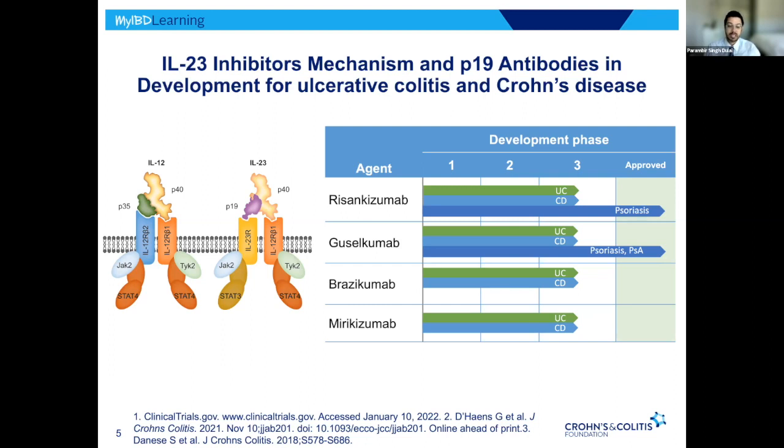And why is that? That's because the IL-12 does cause some inflammation, but there's some thought that in certain scenarios, IL-12 may also actually help minimize or prevent inflammation or help resolve inflammation. So the thinking is that by targeting IL-23 alone, we might get some better benefit in its anti-inflammatory property compared to targeting both with ustekinumab. And we're actually going to go through some of that data today.